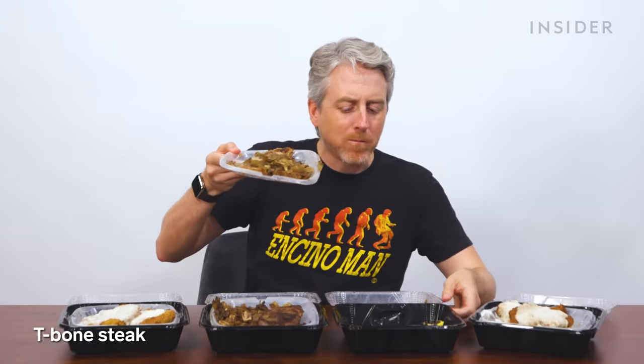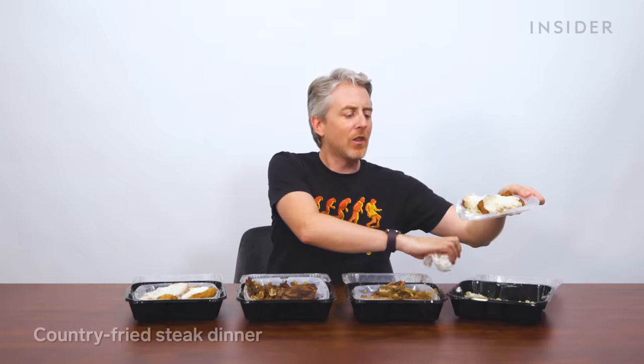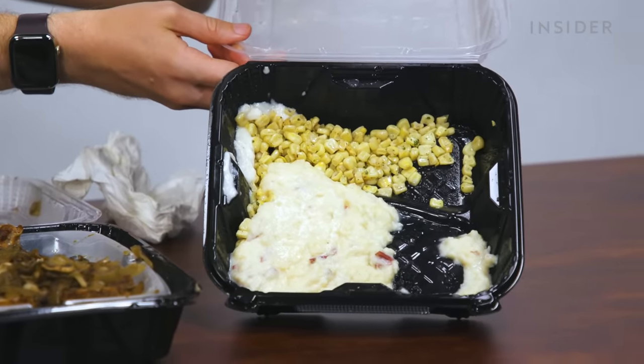T-bone steak, you've seen it, with corn and vegetables. That's right here. Country fried steak dinner. Two country fried steaks smothered in white sausage gravy. And of course it comes with corn and I think that's mashed potatoes. And you can also get a wild Alaskan salmon. I'm not bringing cooked fish into the studio. Not happening, all right? Use your imagination. And you can also get a Cobb salad. Didn't get that either, because it's a salad.